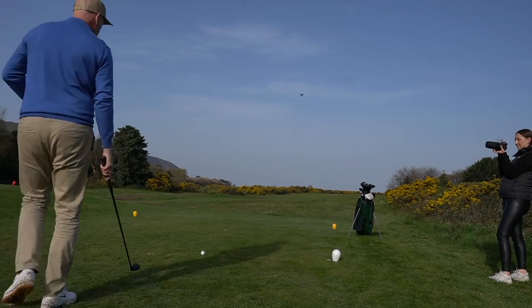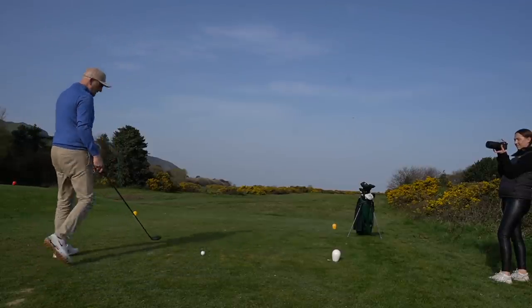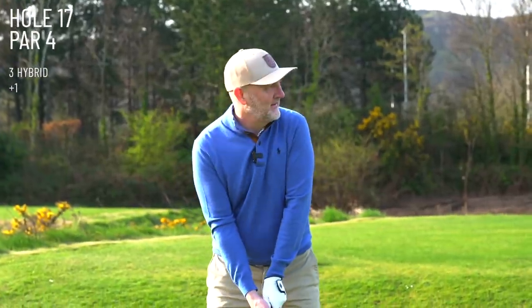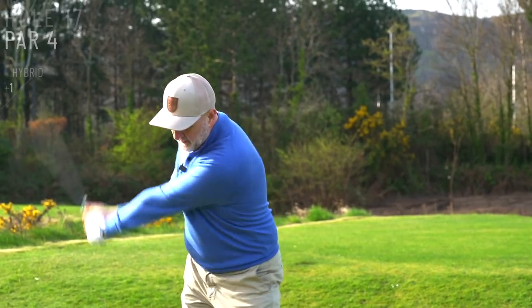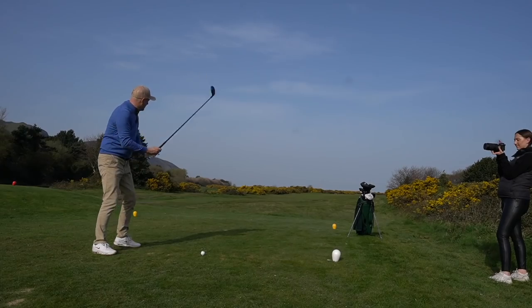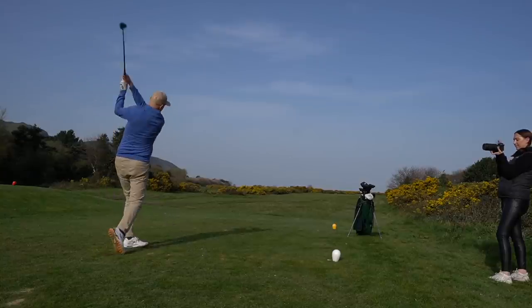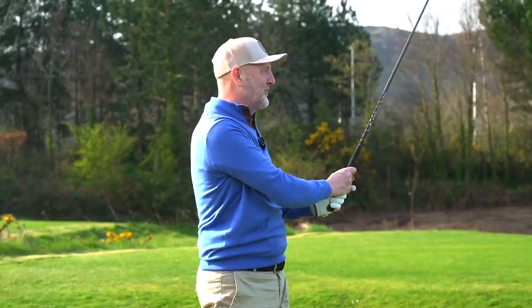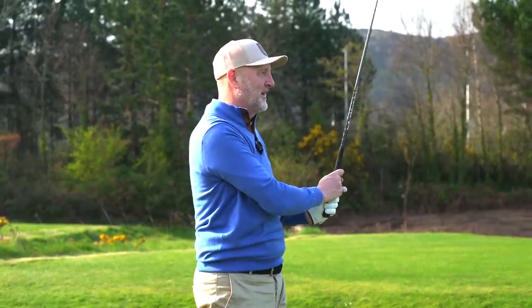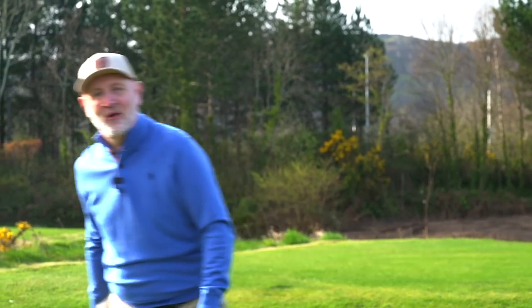Right, so we've gone back to one over, 17th. Many of you will know, is an incredibly tight hole here at Conway, and my last of the day. So we're going to go hybrid. I had a really solid hybrid, the second shot of the morning, and I need another one of them. Come on. That's brilliant. A sigh of relief, as that's middle of the fairway. Woof. Right, we're on.